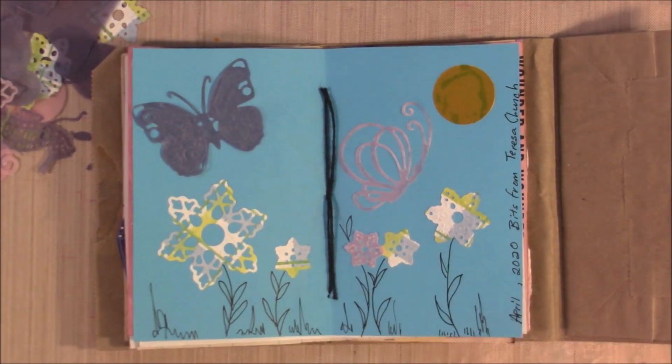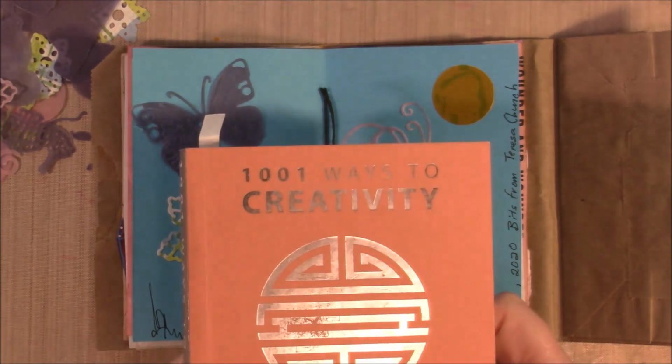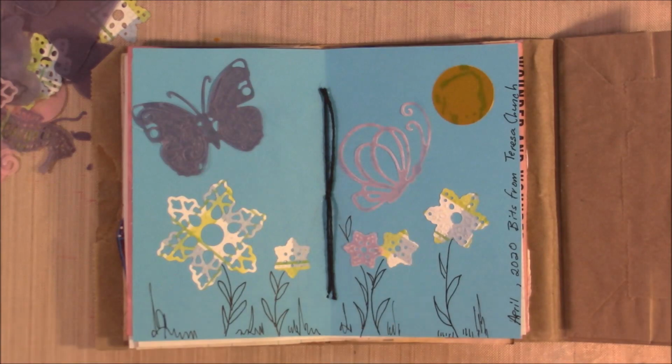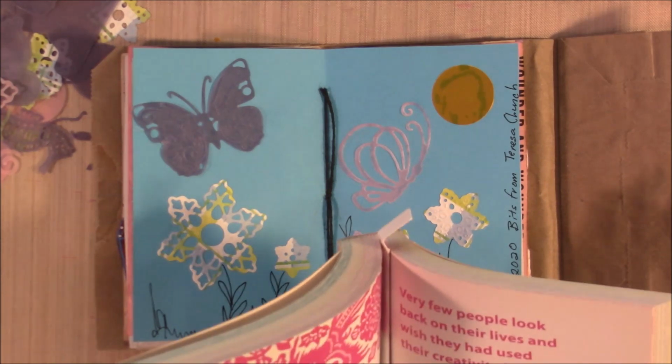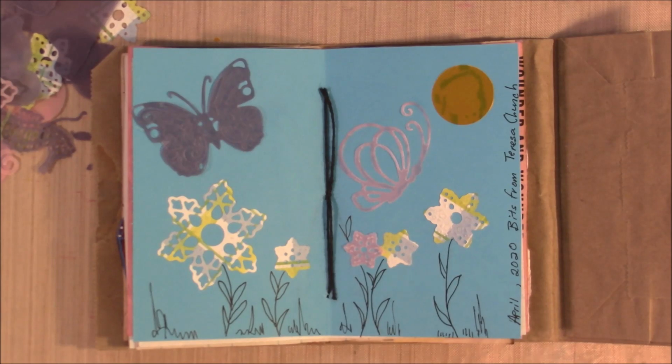I like that I hunted for the blue page because the things weren't showing up really good on all the pages. So I'm going to read you a quote from my 1001 Ways to Creativity and go figure out what the next thing to do for today is. Very few people look back on their lives and wish they had used their creativity less. I like that one a lot. That is so true. I only wish I had used it more.